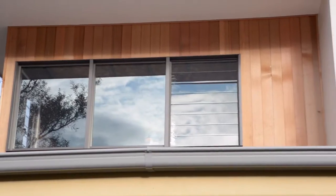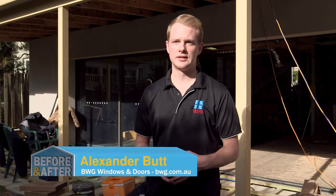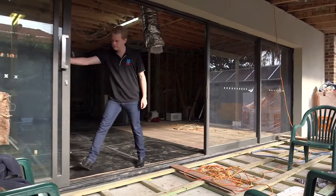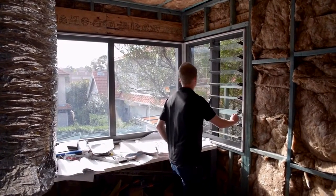BWG, we make a range of the AWS products. So we have the Vantage Residential Series, the Magnum, which is semi-commercial, and we also have the Elevate Commercial Series. So behind me we have the 704 Elevate sliding door, and here it is a cavity slider, so all the panels stack away nicely into the walls. We also have some louvers upstairs. They're the 525 louvers, and they use the breezeway components.